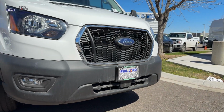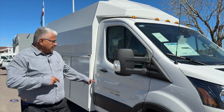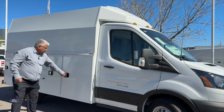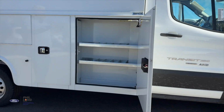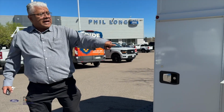You're probably watching this video because it's time to upgrade your fleet. And this is the vehicle to do it. It's a Transit Connect 350 all-wheel drive. The great thing about this, it's a high roof KUV. It has big doors for all your parts. It has small doors for smaller parts. It has a horizontal part for all your little tiny stuff. It also has the last door there.